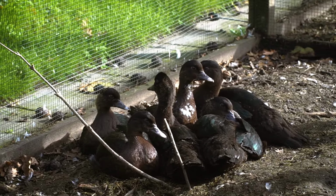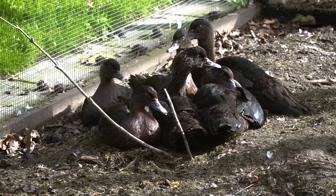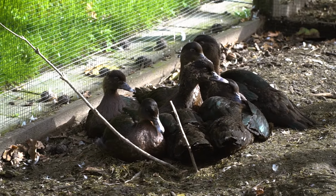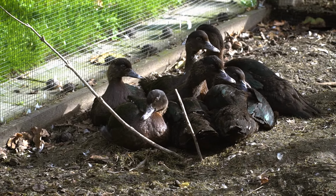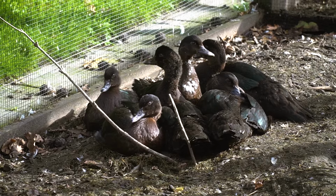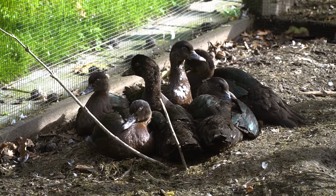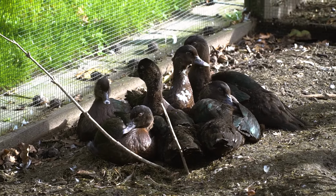Now the difference between the regular Muscovies or the domesticated ones is not that obvious. But there is a big difference. They are a bit smaller. And they won't develop these red caruncles, I believe it's called, like the red flesh around the eyes. Instead, it will be black, and the females will also have almost no bare skin.